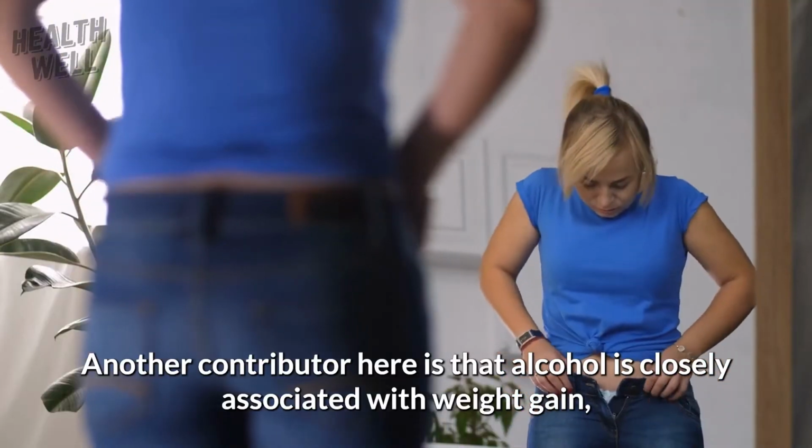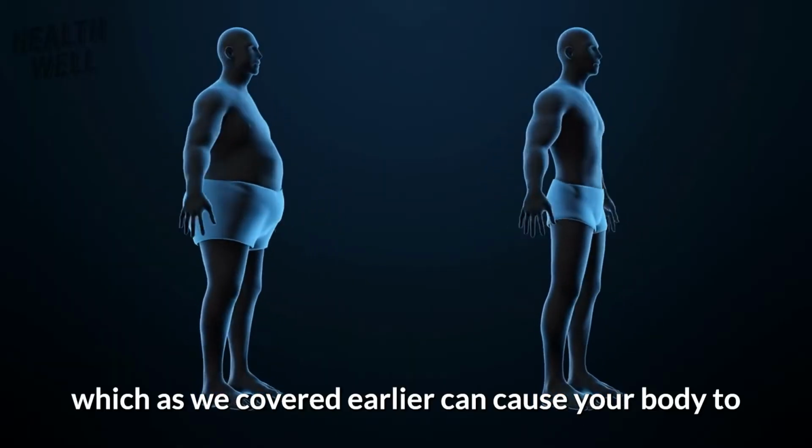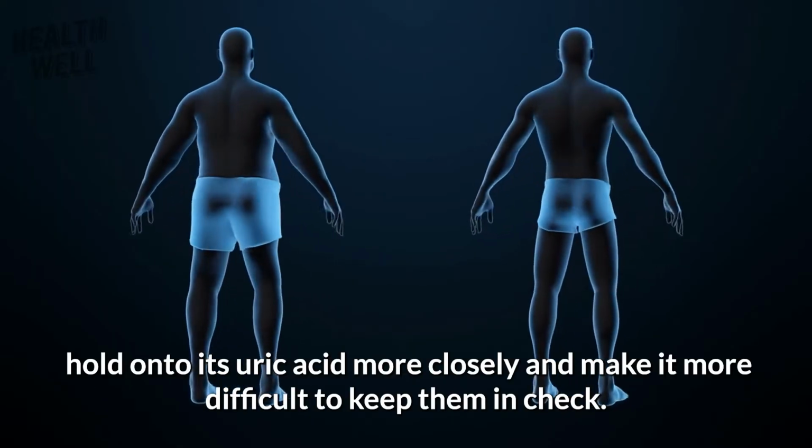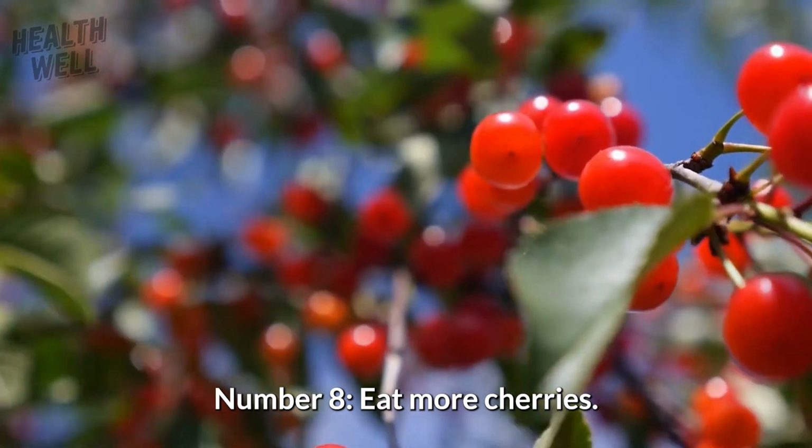Another contributor here is that alcohol is closely associated with weight gain, which, as we covered earlier, can cause your body to hold on to its uric acid more closely and make it more difficult to keep them in check. Number 8. Eat more cherries.